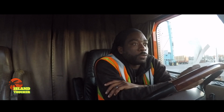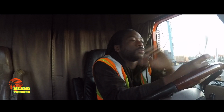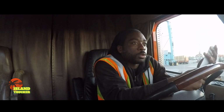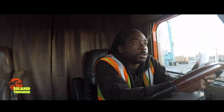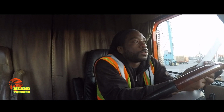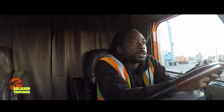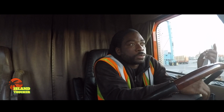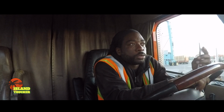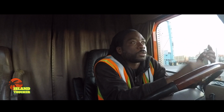This is the type of stuff you can run into out here at the port. Just come with it. Like some days you're gonna come in and everything gonna go smooth, and some days you're gonna come in and you're gonna be like this. That's why you can't run these loads for cheap, because whatever you're getting paid for the load, you gotta compensate for the time you spend in here in case you're running into problems.